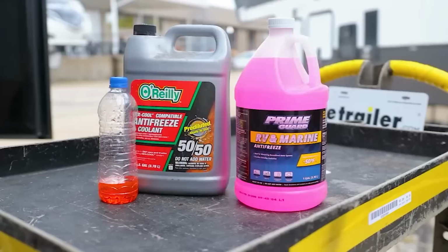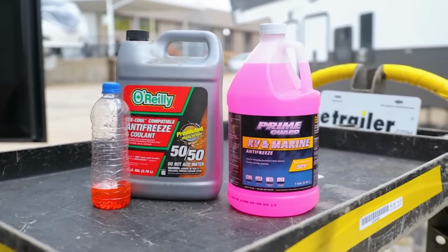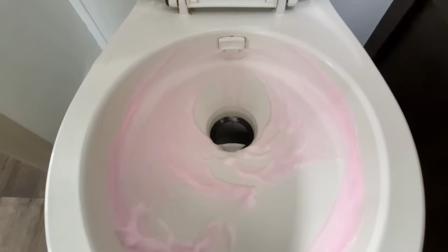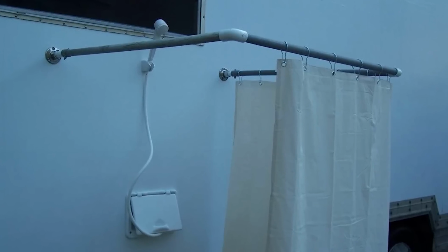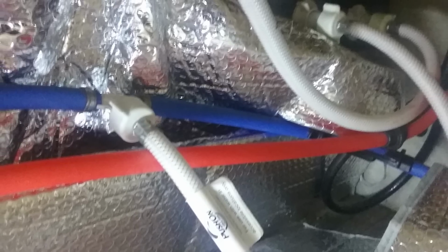Next, protect your plumbing by adding RV antifreeze. This special non-toxic formula is designed specifically for recreational vehicles. Pump it through all faucets, toilets, and shower heads until you see the pink antifreeze coming out. Don't forget about external fixtures like the city water inlet and outdoor shower, which are particularly vulnerable to freezing damage. Consider adding foam insulation or heat tape to these exposed areas for extra protection.